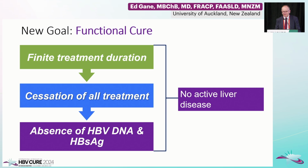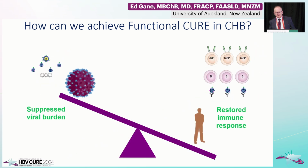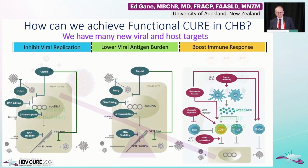Now, we all know why we're here. We're here looking for the goal of finite treatment for chronic hepatitis B in order to achieve sustained surface antigen and HBV DNA loss and no active disease and no need for ongoing treatment. And we all know the problems we face and what we need to do to try and fix up the problems. And this really has been the driver for developing new molecular entities.